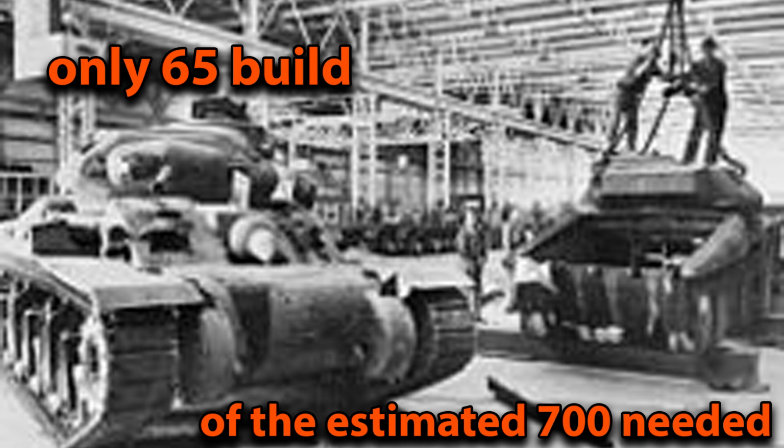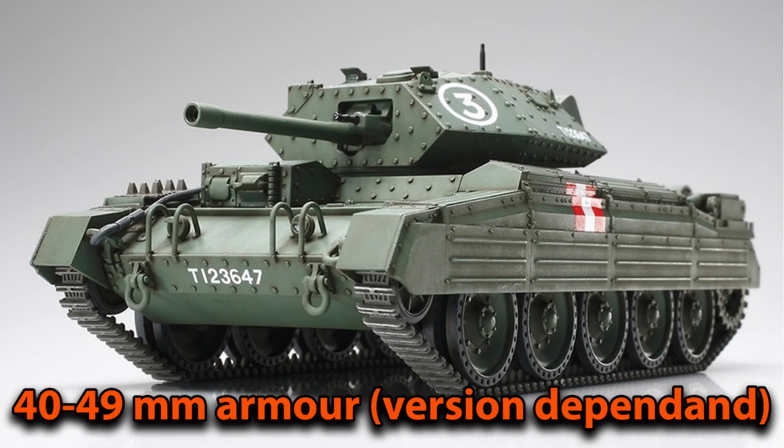If you want a good tank, you need armor. Its armor thickness ranged from 65mm to 45mm, which for a light cruiser tank is sufficient. Of course, it would be useful to have more armor, but keep in mind that the Sentinel was intended to be a light cruiser tank. And when you compare it to the Crusader, the Sentinel seems to be very well armored.